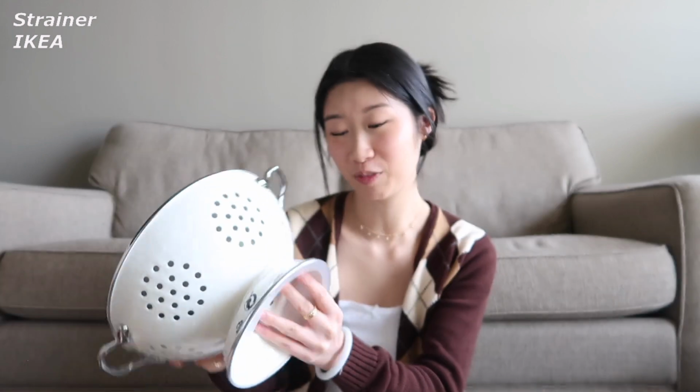We have a strainer for things like spaghetti or other pastas for straining. This is from IKEA. Pretty self-explanatory. I have another bowl for washing things like fruit, veggies, and whatnot. I think this is from DAISO, I'm not quite sure. Next up, we have this giant IKEA bin for garbage.